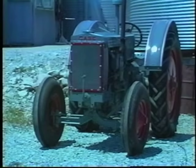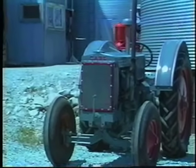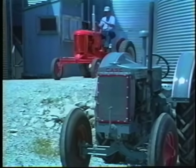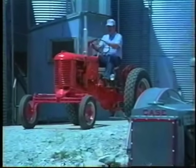Collectors are a fussy breed. A Case man wouldn't be caught dead sitting on a John Deere unless he lost a bet. This Case VAC is painted flambeau red, a color patented by Case in 1939.